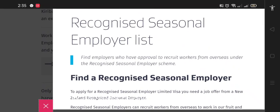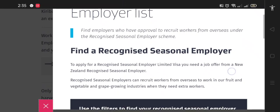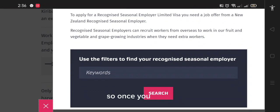So the recognized seasonal employer list finds employers who have approval to recruit workers from overseas under the recognized seasonal employer scheme. To apply for a recognized seasonal employer limited visa, you need a job offer from a New Zealand recognized seasonal employer. So guys, you need a job offer first before you come to this immigration website. Recognized seasonal employers can recruit workers from overseas to work in our fruit and vegetable and grape growing industries when they need extra workers.